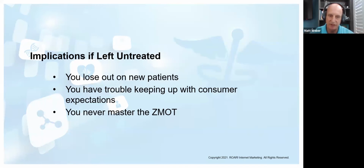The second implication, if this is left untreated, is that you're going to be unable to keep up with consumer expectations, because consumers are doing funny things in the background. Consumers now are losing the perspective of what is a mobile website and what is an app. The line is blurring for them. Not that long ago, they'd have an almost verbal recognition that, oh, this is my website of the school that my kid goes to, and this is an app. And they no longer have that cognitive difference. So the expectations they have of their popular apps, social media apps, how elegantly they operate, how smooth they are, what a great user experience they are, they think anything on their phone should have that same level of experience.